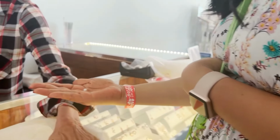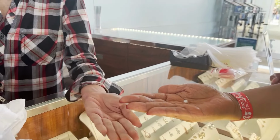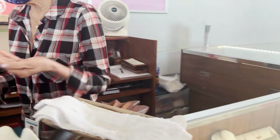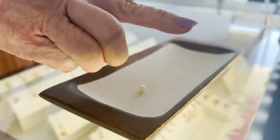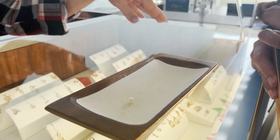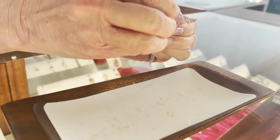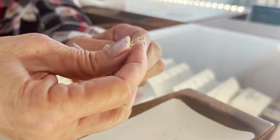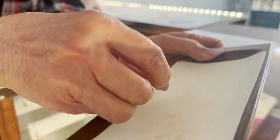Okay, so I'm going to just pierce the pearl for you. It's a free service, okay? That way you can wear your pearl. This is how you can wear your pearl if you want to. You can put it into a Hawaii yellow gold pendant right here. Rose gold, white gold, and we have silver. Like this is called the Hawaii bouquet. You see the stem right here? This is how you put the pearl and you wear it.